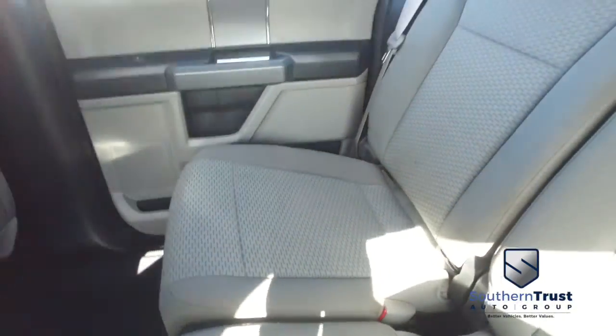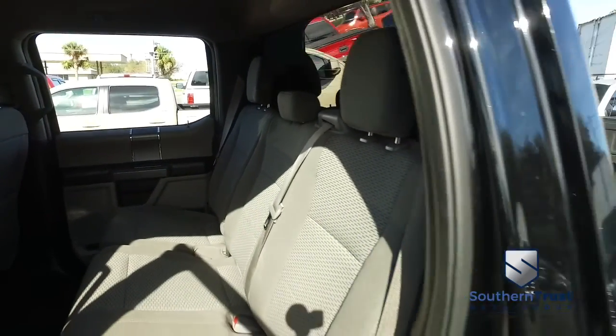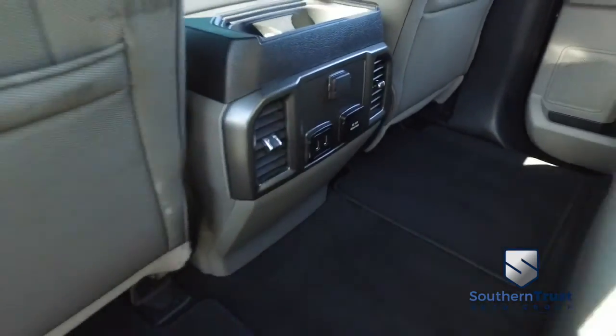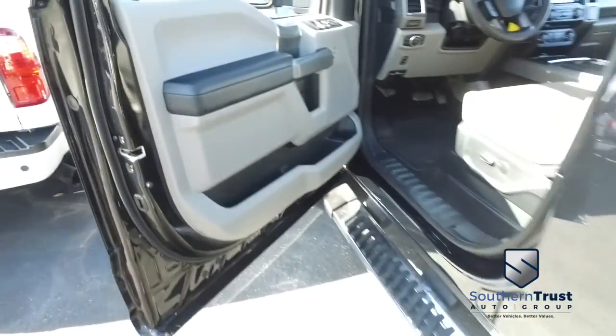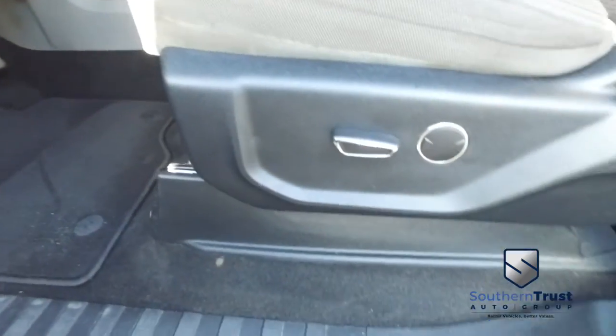Let's go inside your beautiful cab. Look at that beautiful seating. No rips, no stains, no tears. Southern Trust goes where only eagles dare. With that HD clean factory line, looking oh so fine quality, if other dealers aren't going in and out of their vehicles with high definition cameras, they probably got something to hide. Interior looks good, feels good, smells good also.